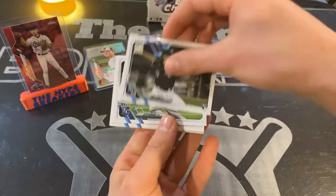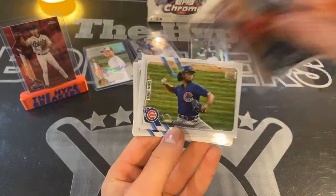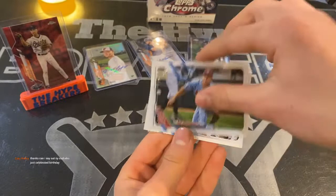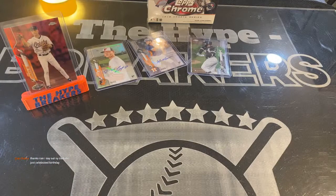Alex Gordon, Wade Davis, Travis d'Arnaud, Yu Darvish league leaders, Yarbrough for the Rays. Diamondbacks team card, Pirates team card, Ryan Brager, Arenado, Paul Goldschmidt, and the Atlanta Braves team card. All right, on to our last box of the night.